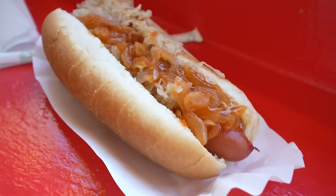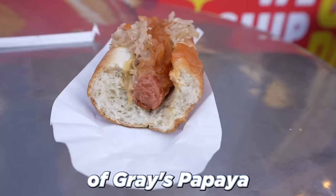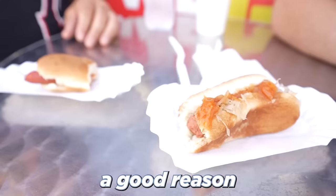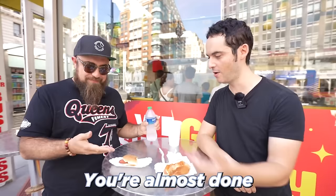It tastes the same always to me, with a nice snap, any time of day. This is great. I'm just such a fan of Gray's Papaya, and then topped off with a tropical drink, the papaya. This has been around for 50 years for a good reason. How's yours? Oh my, I love it. Clearly love it, man. You're almost done. One more bite. How many bites could you finish that in? Two? Three? Probably three.